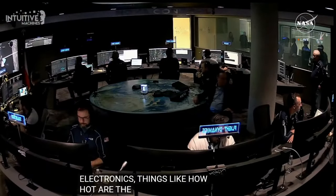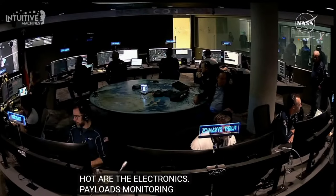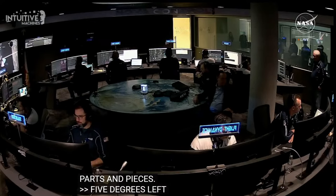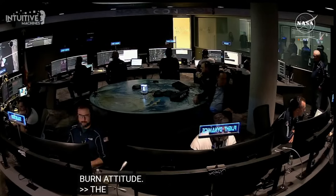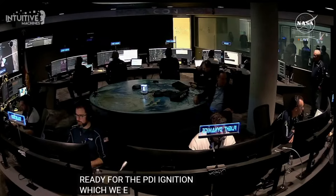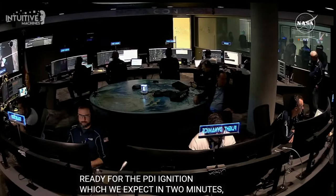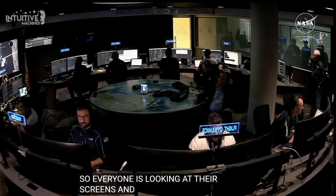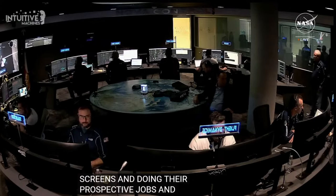5 degrees left until burn attitude. The vehicle's still getting ready for this PDI ignition, which we expect here in just about 2 minutes, Gary. So everyone's looking at their screens and doing their respective jobs and reporting up into the mission director, while the activity director is keeping in touch with everybody and making sure we're putting this whole thing together.